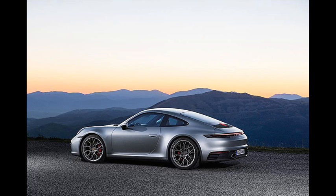The interior also has received significant changes, including a straighter dashboard which harks back to the shape of the dashboard used on the classic 911. The instrument cluster consists of two 7-inch digital displays and an analog tachometer.